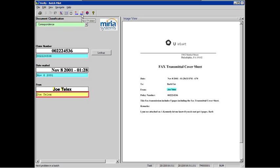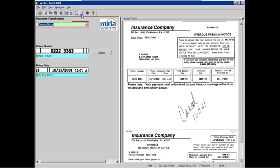So I'm going to go ahead and process this document. And the next document that comes up, you can see it was automatically classified as a premium notice. This is a form that we processed before. We've seen it. It's in our library. And it was automatically classified as a premium notice. Another thing you'll notice is that the data values that it captured are different than what we captured for correspondence. For premium notices, we just want to capture the policy number and the policy date.